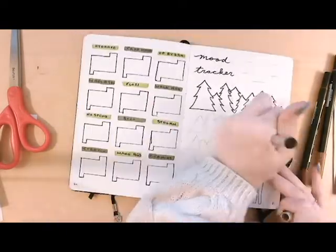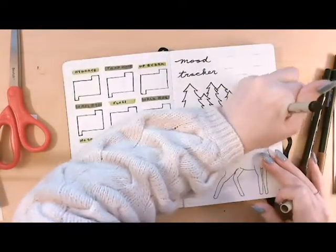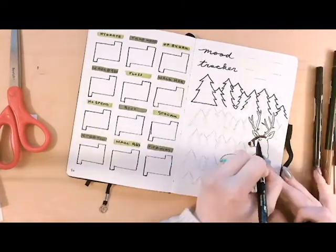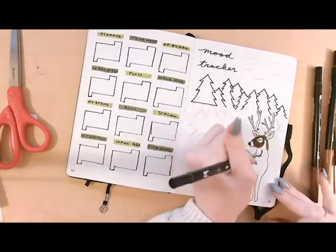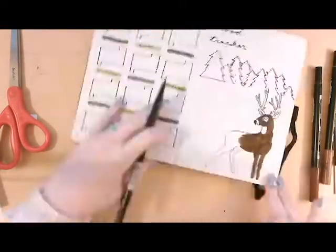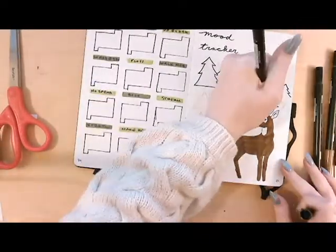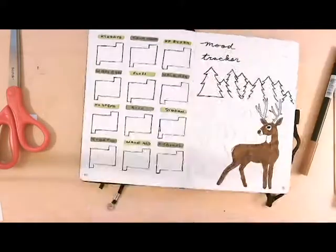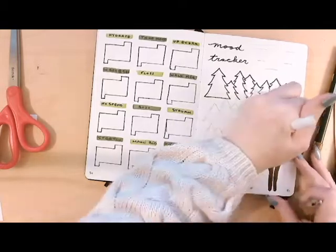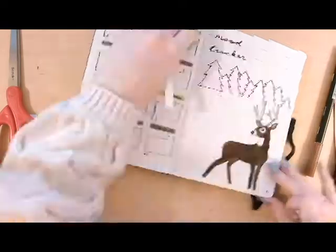I'm pretty new at drawing animals, so he didn't come out exactly the way I wanted him to, but I think he came out pretty good for my first time drawing a deer. I tried to mimic the look of fur by using kind of shorter strokes in some places with my Tombow, and then I went back in with a darker brown to give it a little more depth and dimension, leaving some of those white spaces, and then I went in with my white gel pen to add some shine and highlight to him.